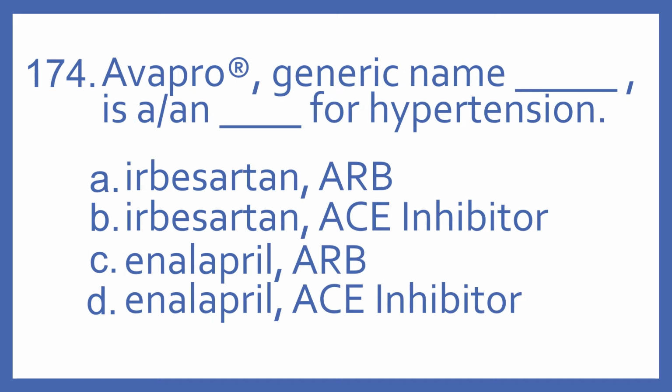Number 174. Avapro, generic name blank, is a or an blank for hypertension. A, irbesartan, ARB. B, irbesartan, ACE inhibitor. C, enalapril, ARB. Or D, enalapril, ACE inhibitor. And the answer is A. Avapro, generic name irbesartan, is an ARB for hypertension.